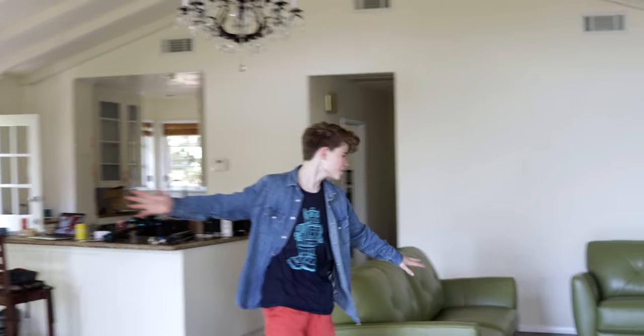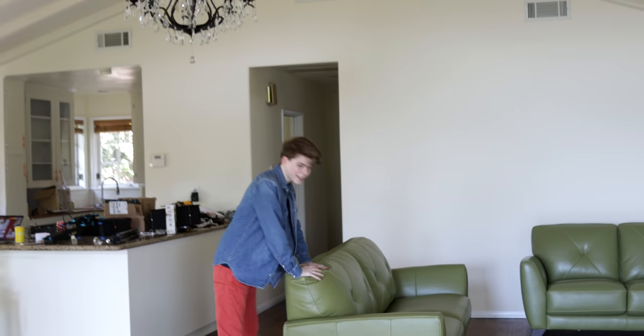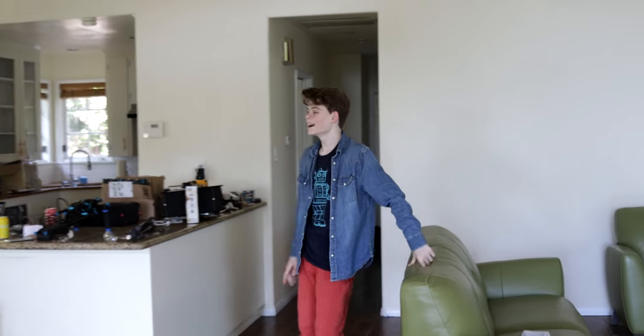Alright, here's our living room. It is really spacious, really big. We've got these awesome green couches. They're super comfy. Obviously, we're still moving in, so ignore the mess.